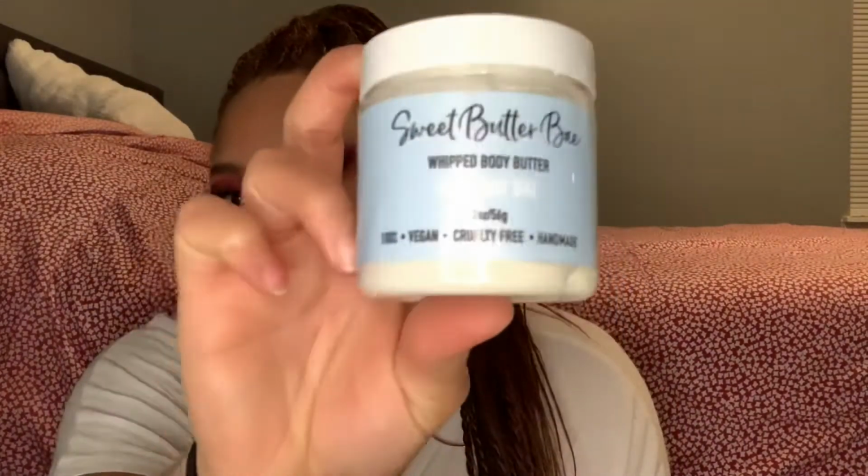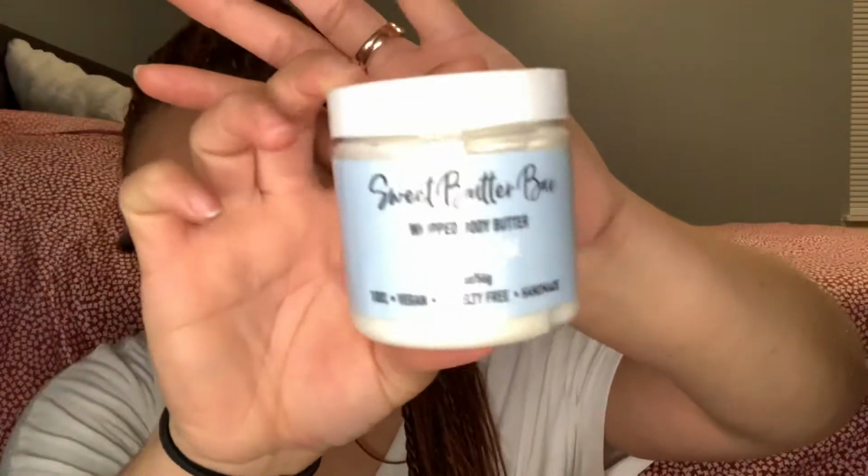There's so much more stuff on this table that I really don't feel like showing you guys, because I really don't want to have to take it off and put it all back. It's a headache trying to do that. But I do want to show you guys the Sweet Butter Bay. And it's by my cousin. And she has whipped body butters. And I've been using this one.